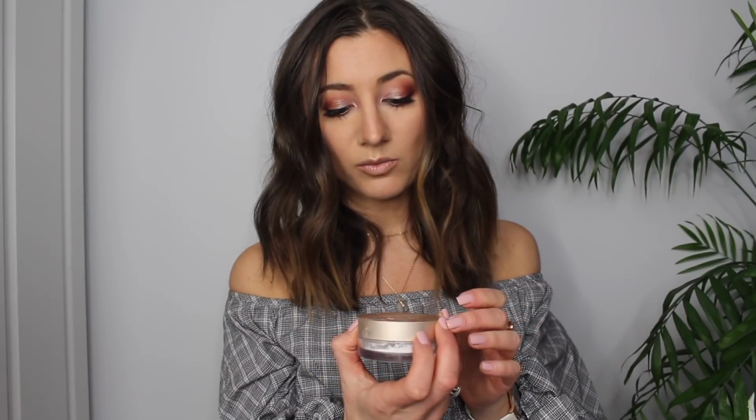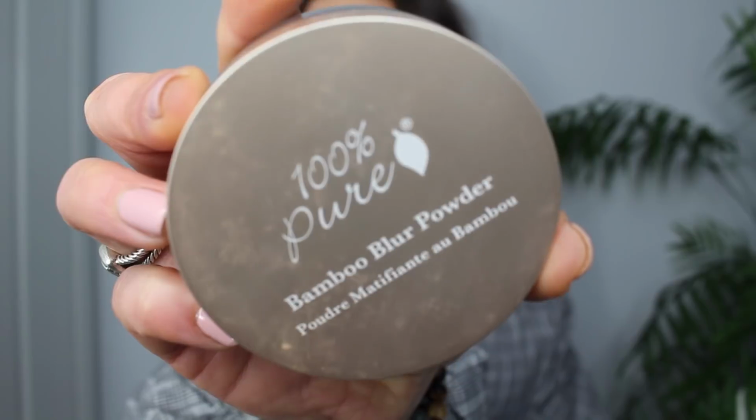And then I always finish my face with, and this is a little dirty, so I apologize, the 100% Pure Bamboo Blur Powder. Now, holy crap, you guys. This is the best finishing powder that I've ever used. First of all, a little bit goes the longest way. It's so silky smooth. I like applying it with a beauty blender, wet or dry. It just gives a really nice finish to your face.